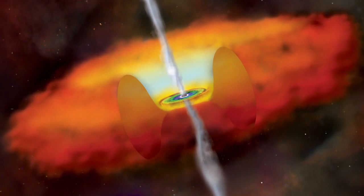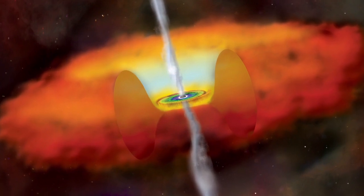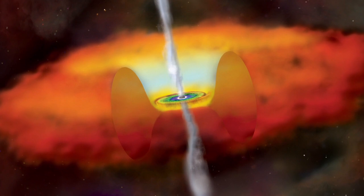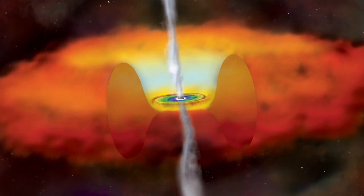After it crosses the event horizon, we never see it again, and the black hole gets slightly more massive. But just before that, at the innermost edge of the accretion disk, two powerful jets of plasma are being launched up and down, perpendicular to the disk. Why this happens is only partly understood. One thing that's clear is that the force propelling the jets is electromagnetic.